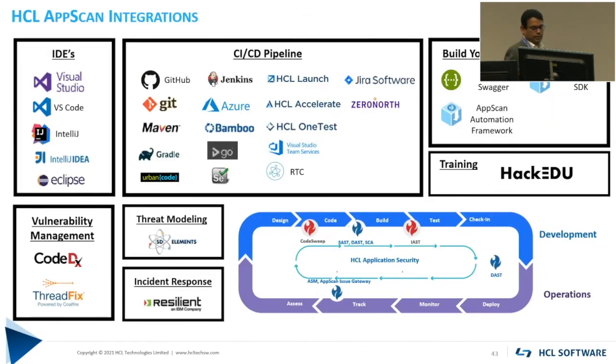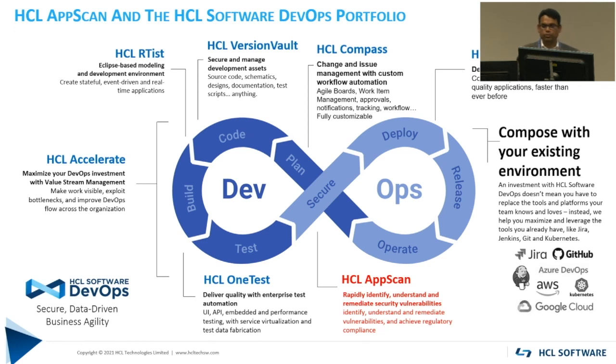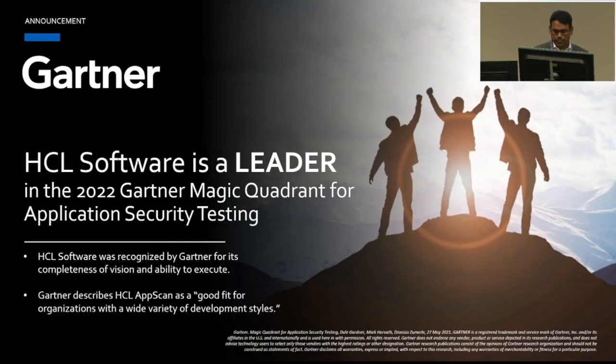We do have some things to flash. I think we have briefly touched upon our plugins, which are mainly for your integrations. From the DevOps perspective, HCL is not only limited to application security and AppScan. We do have other products as well, which can help you complete the whole DevOps portfolio. Not getting into the details, but one thing to highlight here is HCL Accelerate, which is mainly for your value stream management. It definitely helps if you build that together in the pipeline. It helps you reduce your bottlenecks and improve on the value that you are trying to build. So we are excited to say that we are a market partner and a leader in the Leaders Quadrant. So that's all from me. Remy, do you want to add something?